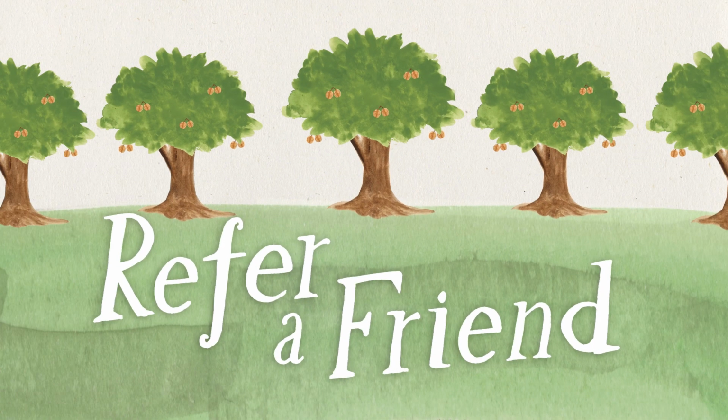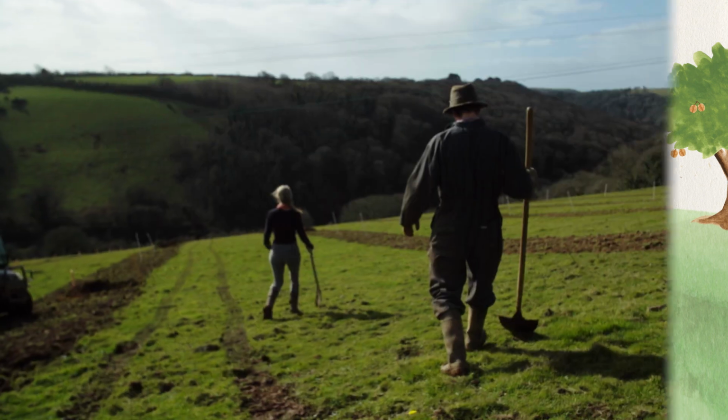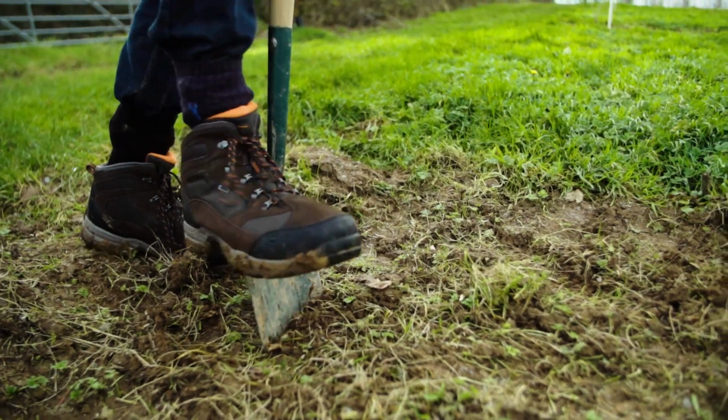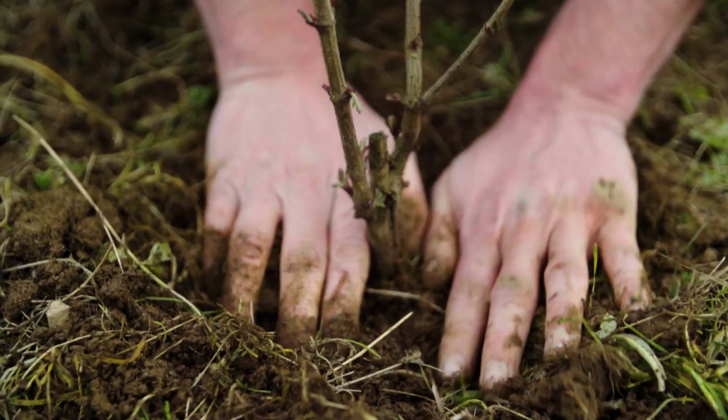Last autumn, Riverford announced that for every new customer that came to Riverford through their Refer a Friend scheme, they would plant a tree. And so since then, we have been out planting hundreds of trees around Devon. And we're not just planting any old tree, we've been planting nut trees. So we've been planting hazelnuts, chestnuts and walnuts.